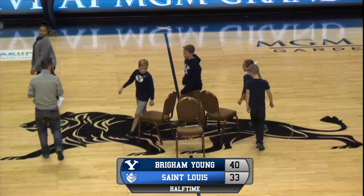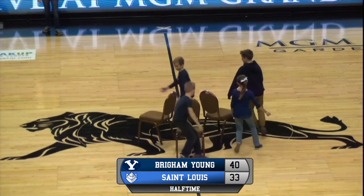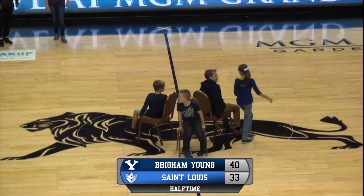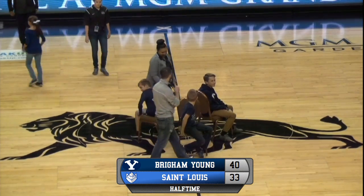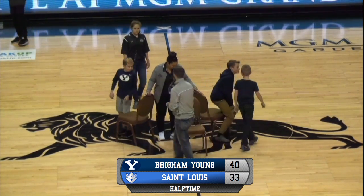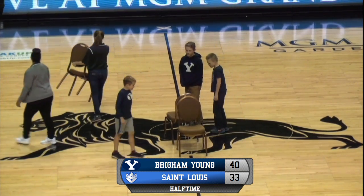Continuing on, 4 kids, 3 chairs. You get hooked up. Oh, DJ's playing quick. Sam, you keep boxing people, not like that. I don't know if you're going to be able to stay for the second half, all right? Pull a chair away. Cheer them on. 3 little ones, 2 chairs. Who's getting hooked up?